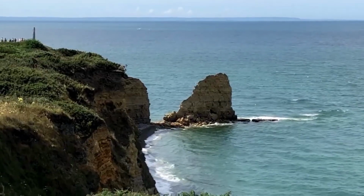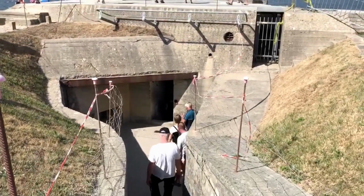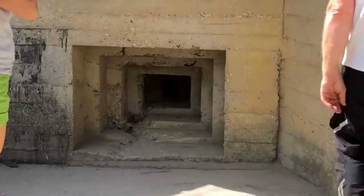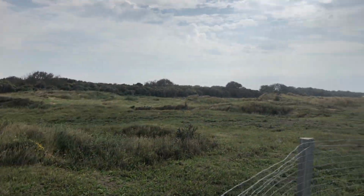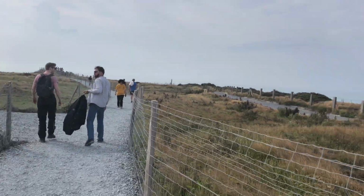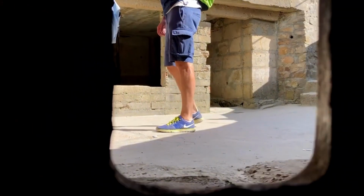Point du Hoc is the high point between Utah and Omaha beaches, and in 1944, the Allies believed it to house several gun casemates that could prove to be a serious threat to the men landing at the beaches. Though the site was heavily bombed, as can be seen in the pockmarked landscape today, the Allies sent in the 2nd US Ranger Battalion to ensure its complete destruction.